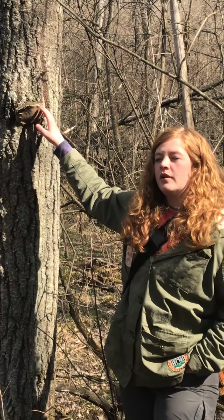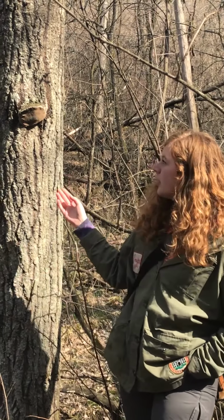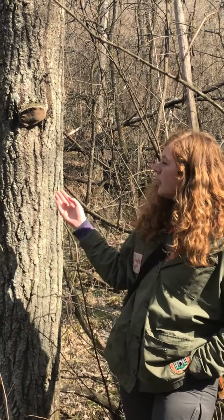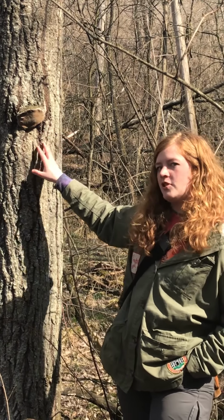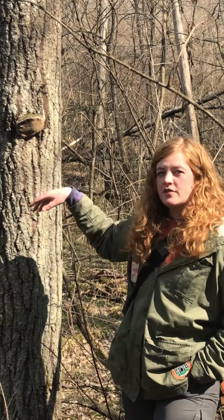like I said. So the difference, so we ran into a cup fungus. This is a polypore, and then we also have gilled mushrooms. So this is a mushroom that doesn't have any gills on the underside. It actually has pores. So there are some edible species that have pores, but this is not an edible species, but just some common differences in identification.